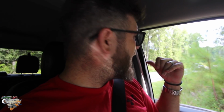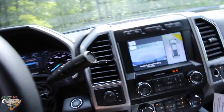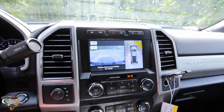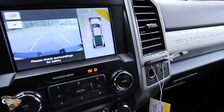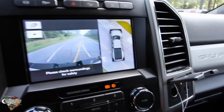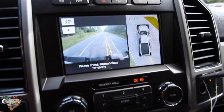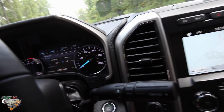Now, when someone just passed, we heard a little do-do-do-do-do. It's letting me know that someone, listen right now. See what I'm talking about? It's letting me know that someone's back there. That's really nice. All right, so we got it in reverse. Let's go ahead and back her up. There we go. I love the column right there.